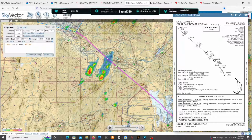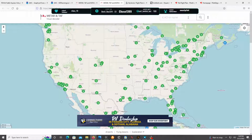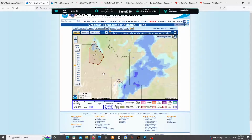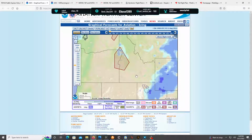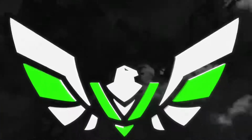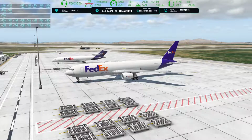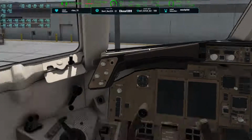Okay. Doesn't look like any icing. Scattered clouds. Alright, let's hop in here and see what we can do with what we have here.